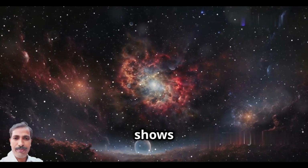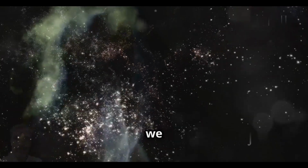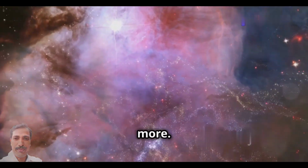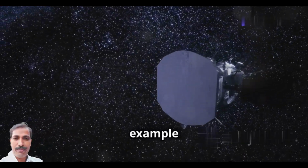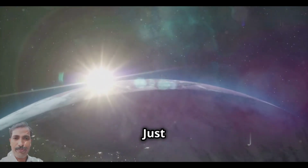The JWST shows what we can do when we all work together. It reminds us that we can do anything we set our minds to. Humans are natural explorers, always wanting to learn more. The JWST is a perfect example of that. A new era of exploration. The end is just the beginning.